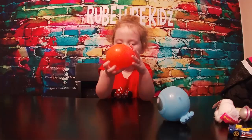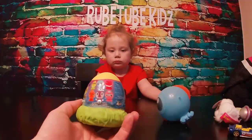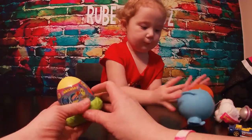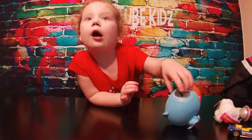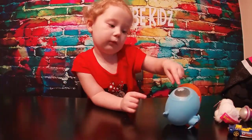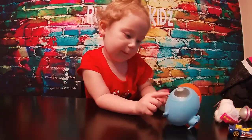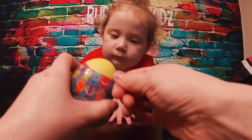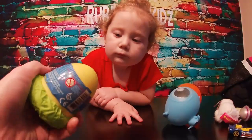Let's go ahead and do the other one. Got one more of those. We have the green one, the blue one, and the orange one. So I'm hoping for a purple one. They'll shrink and get small. Shrink and get small. Oops. Oh, I didn't get it.